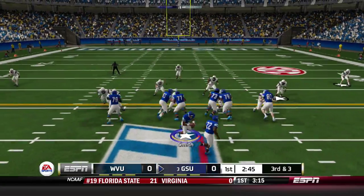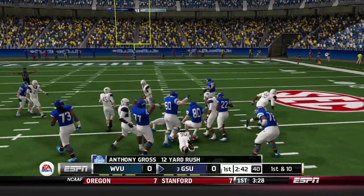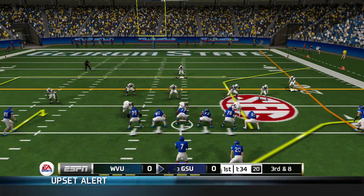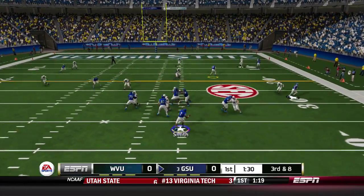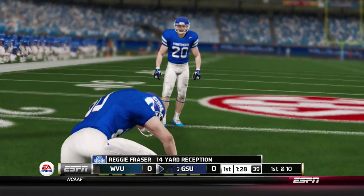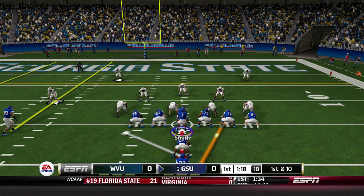They take over at midfield, 3rd and 3. Hand off to Anthony Gross up the middle. He will go for 12 and a 1st down. 3rd down and 8 now for Georgia State. Smith drops back to pass here. Fires, caught by Frazier, our new tight end, one of our 2 new tight ends. He's got a 1st down for Georgia State.